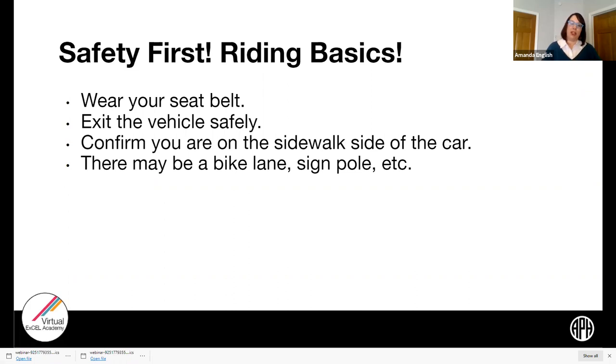So just make sure you're checking with the driver. Is it safe for me to open the door? And they should be able to tell you if it is or not. You also might run into things like sign poles, fire hydrants, you know, other sorts of obstacles. Make sure you use your long cane. Make sure you're using upper protective techniques when you are exiting and entering that car to just be sure that you're safe when you get in and out, okay? So be aware of your surroundings before you exit or before you enter the car.